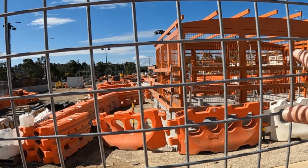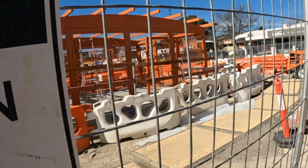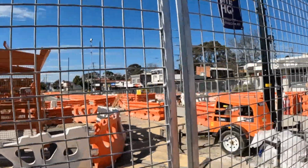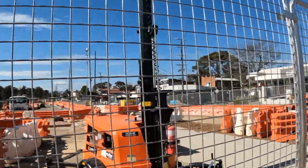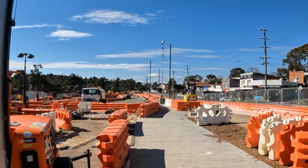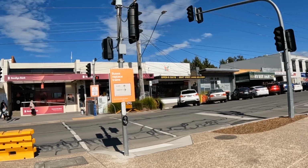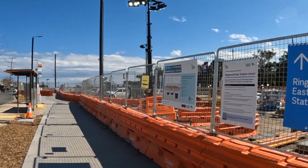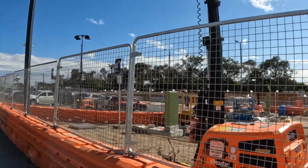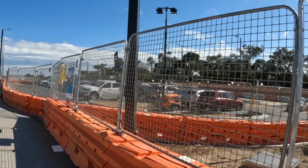This is going to be, I think, a bit of a bike rack. Most stations do have them, so it's going to be interesting once this is all complete. I won't be coming back here again for the finished product, because who knows how long this is going to take, and it's going to take a while, because as you can tell through there, still lots of work to do. And there's the East Ringwood shops out there, so very interesting station, and the surrounding area. And as I said, it's going to take a while before this is all done, and yeah, very interesting.